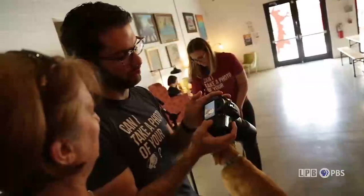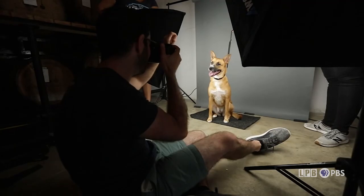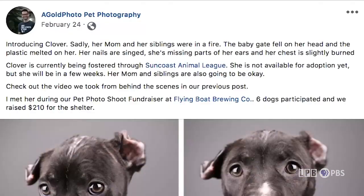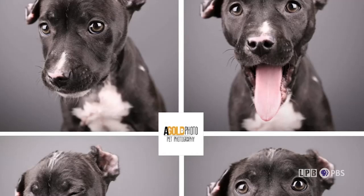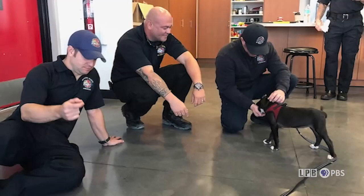Adam is an amazing photographer. He does a lot of good things for the rescues in the area. Suncoast Animal League shared that fundraiser and photos of Clover on their Facebook page, and through that exposure, Madeira Beach happened to be following our page. Our secretary, Trish Eaton, saw posts about Clover being up for adoption at Suncoast Animal League, and Clover is great. She came by, we liked her story, and she's just a real sweetheart, so we chose her, and it's been great.